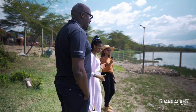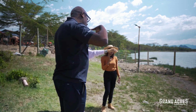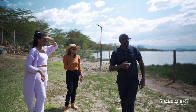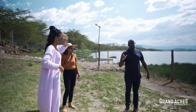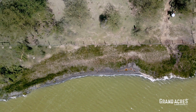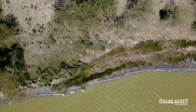So what's the gap between that wildlife fence and the riparian? Between that fence and our first beacon on this side is about 11 meters, but it shrinks on that side to about 6 meters because of the way the boundary of the lake zigzags. So that is considered the riparian zone.